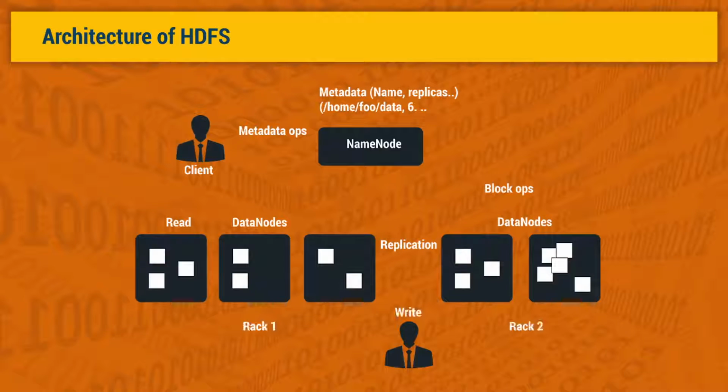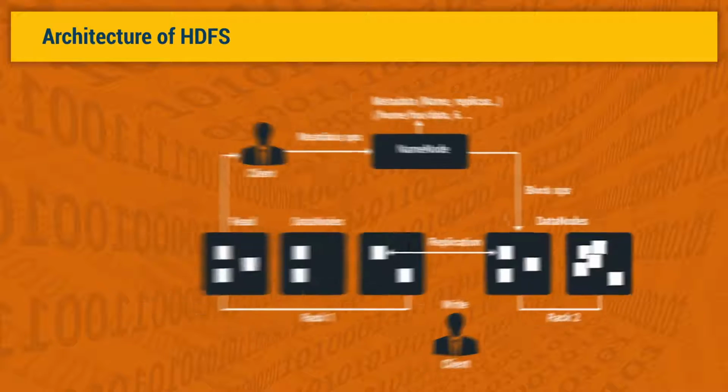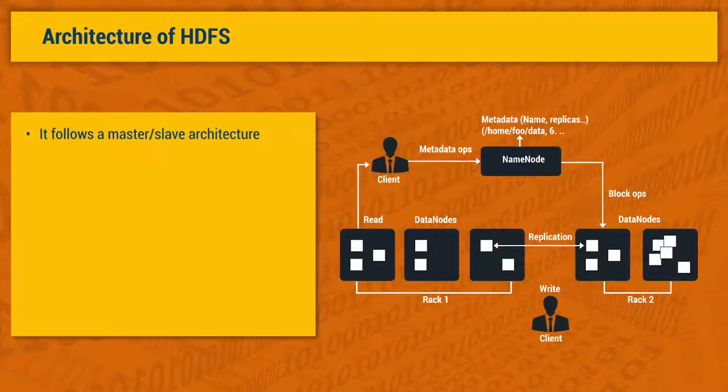Let us first discuss the architecture of HDFS and how it contributes to the storage and processing of data in HDFS. HDFS comprises interconnected clusters of nodes where files and directories reside. It follows a master-slave architecture. An HDFS cluster includes a single NameNode master server and multiple data nodes that run on the HDFS cluster.